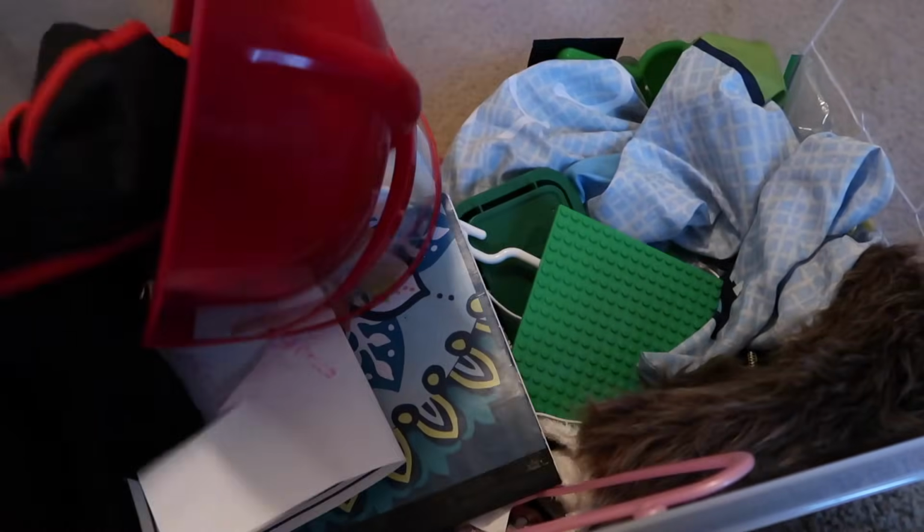Does anyone else's children's definition of cleaning involve picking up and throwing in a box? Tell me I'm not alone.